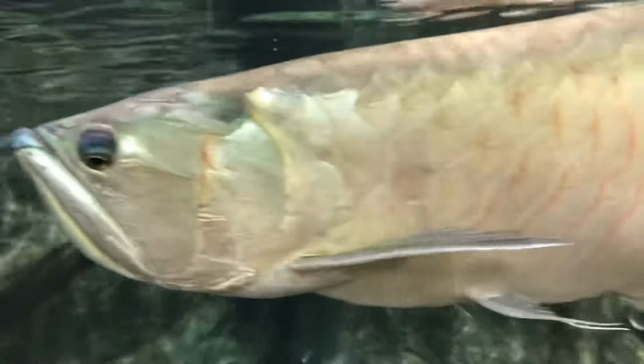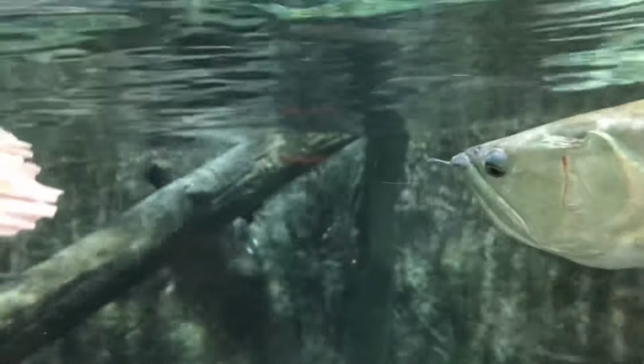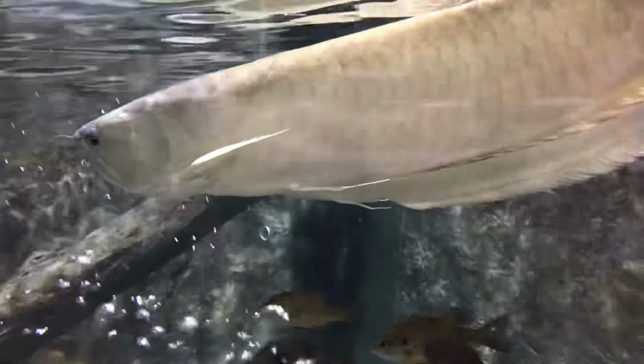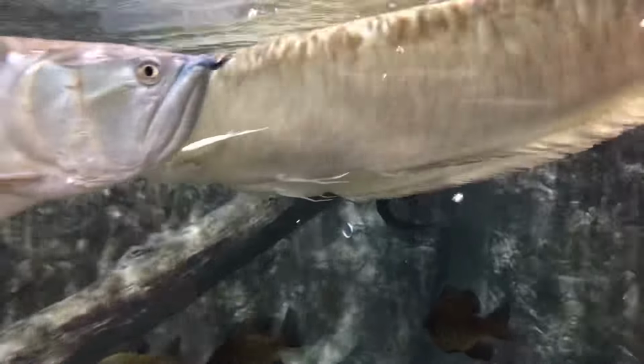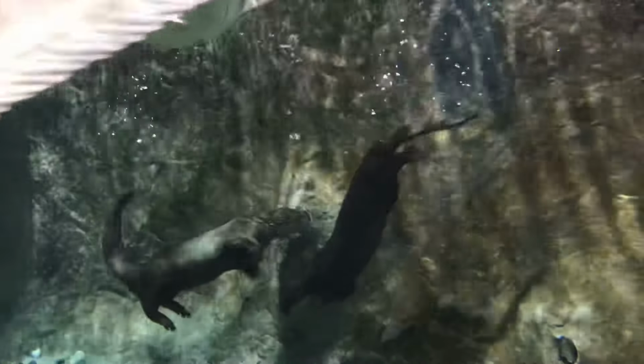Look at him. Taking a breath, and then he's gonna dive back in the water with the arowanas. Look it. The arowanas don't even mess with them. Have you ever seen a freshwater otter and a bunch of arowanas in an aquarium together? Well, you are here.